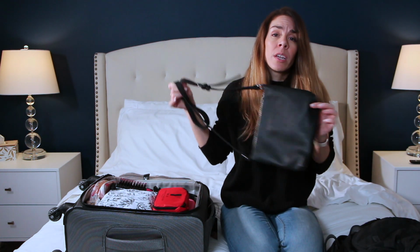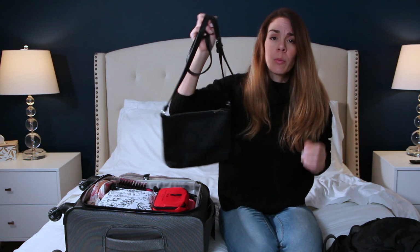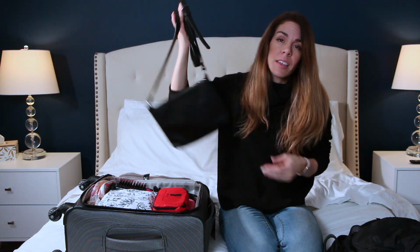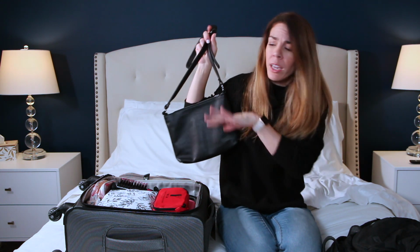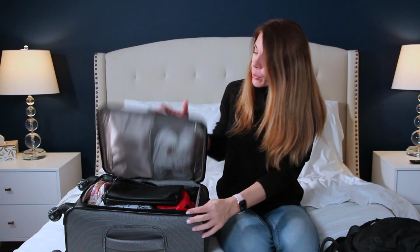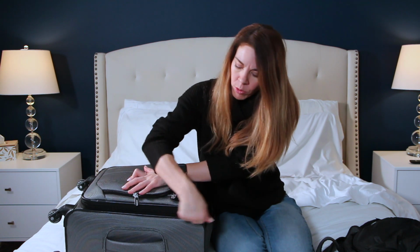The next thing to go in is a little purse like this. Sometimes when I'm going to the parks, I like to bring a purse instead of a backpack, or if I'm going out at night, I like to have a little purse. And I just decided to bring my little black purse like this because it's super neutral and it goes with pretty much everything I packed in my suitcase. And that's pretty much it. So that's what I pack in my carry-on suitcase.